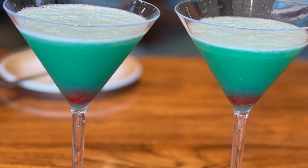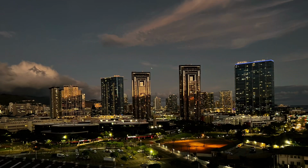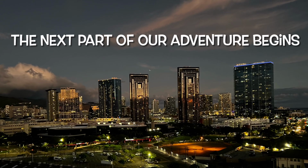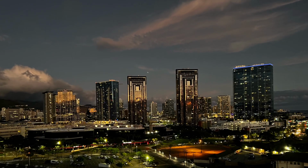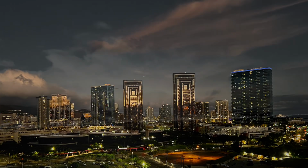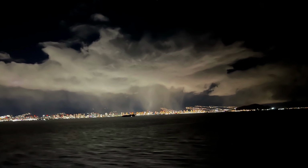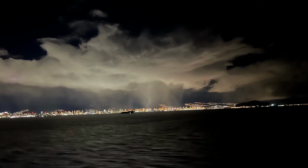Now we're all unpacked. We're ready for the sail away party. We say our last goodbye to Hawaii, for the next adventure is about to begin. Off we go, starting cruising. We have 6 days straight cruising before we hit our first port.